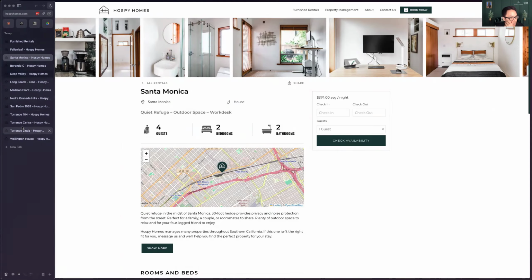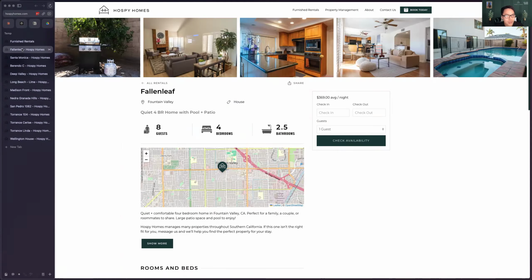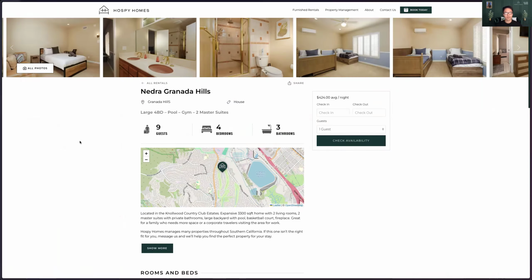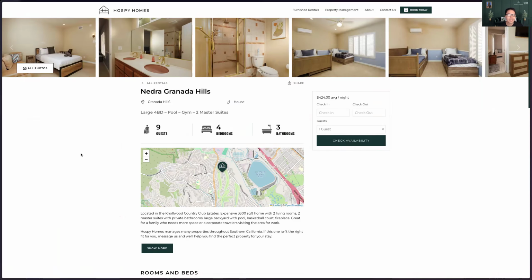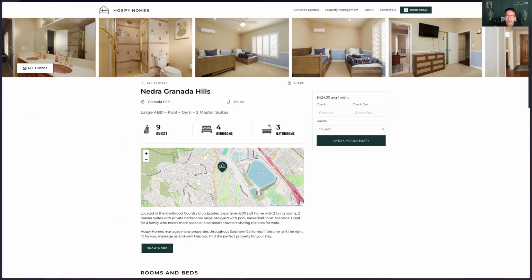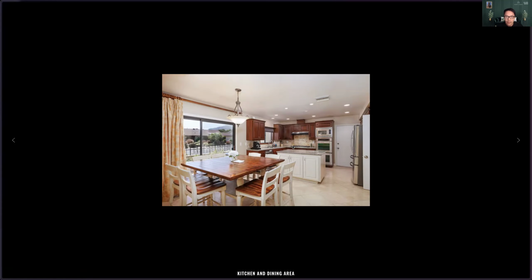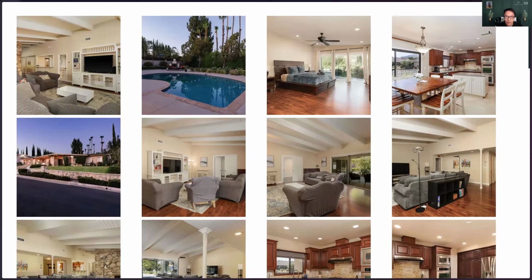This Fountain Valley property we looked at earlier, 7,500 insurance booking last year. We had this four bedroom in Granada Hills. This one has been renting for 8,000 to 8,500 last year, and so far this year. I would say this is kind of like a mid-level property. It's not super old, but not super new either. You could tell, even though it's older, it was definitely set up to be more upscale, however long ago it was updated.